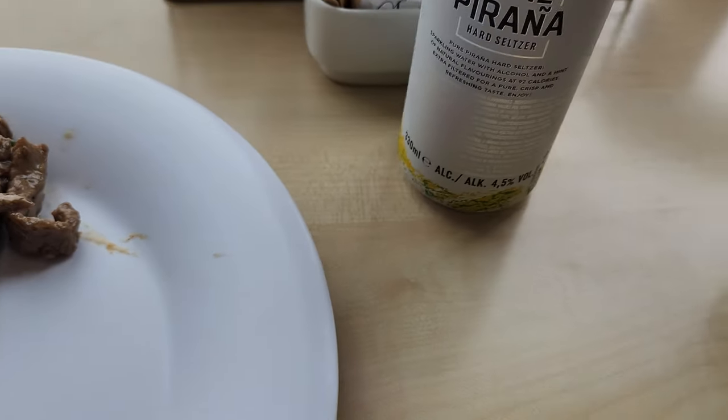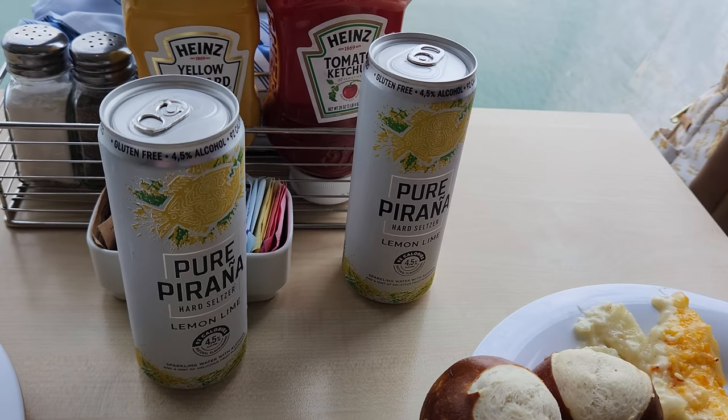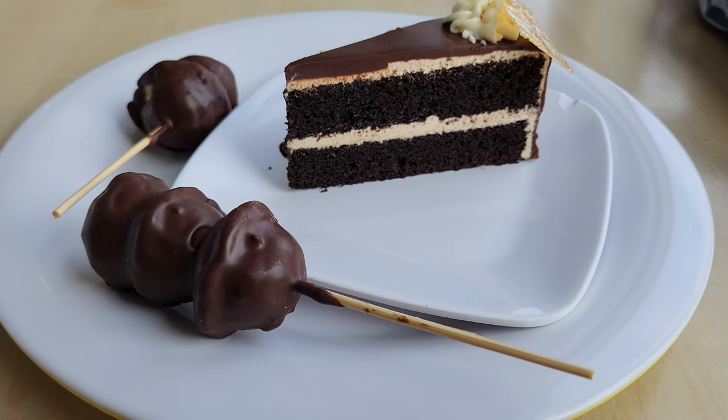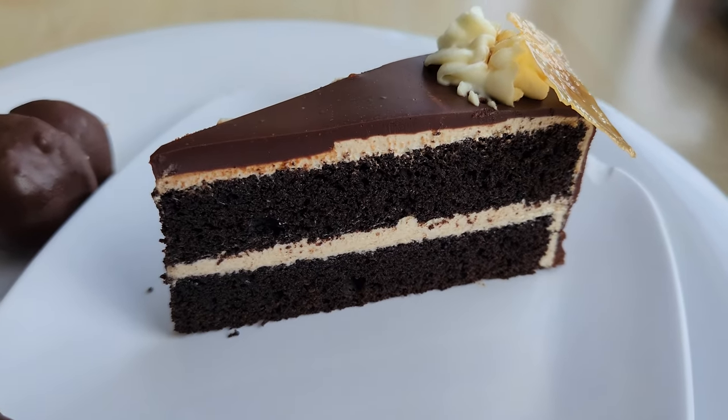Also, there was an Asian station with some ginger. And then we grabbed a couple of drinks. There's a bar in the back of the buffet. So we're drinking some hard seltzers I've never heard of. And we're all the way in the back. Desserts, they have cake pops. And what kind of cake did you get? Chocolate praline cake.